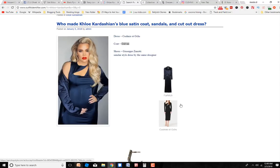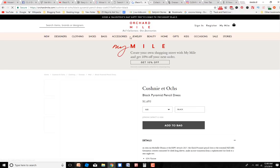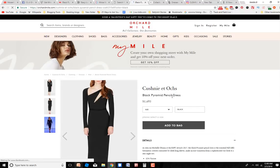Because this site is a Shopstyle affiliate as well, I can just click there and I know the precise name of the dress that she wore. And there it is, it's a black pyramid pencil dress. So when I'm describing it in my post, I can use the exact same name, and I know the price of what it costs. If someone wants to get this dress, they can.